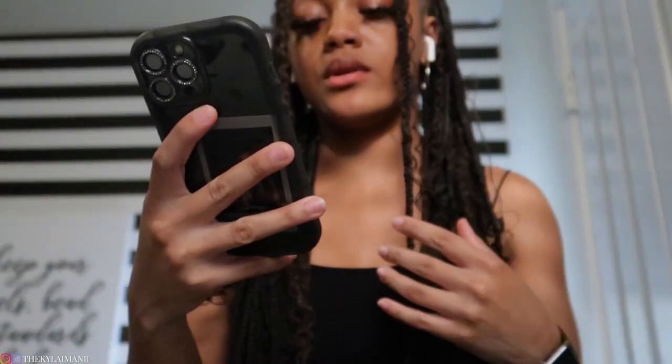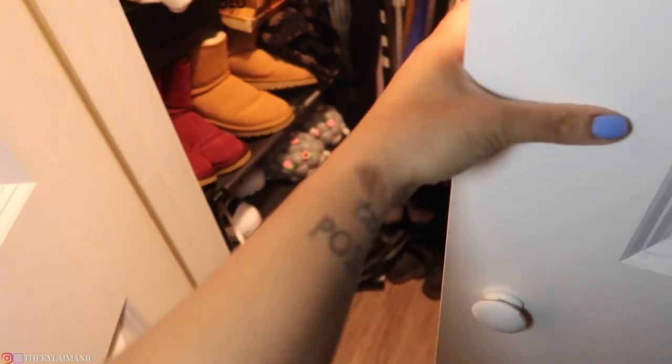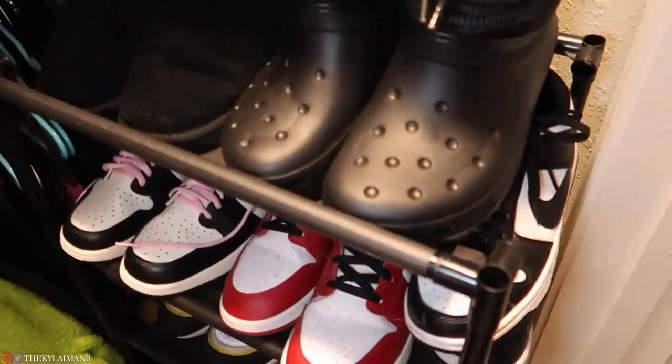Now I'm gonna go pick out my outfit. I actually have an idea of what I want to wear, so this should be pretty quick. So now the problem lies in what I'm going to find to wear. Let's see. Let's go through the shoes.